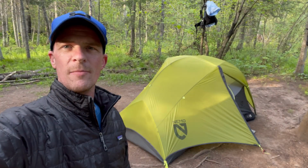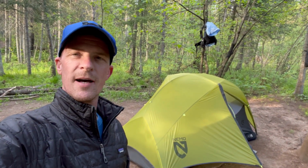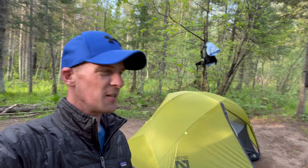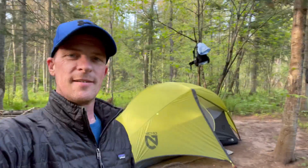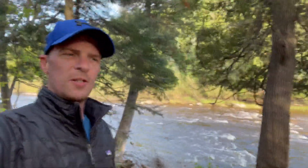Got the rain fly on my tent now. It's getting to be about 7:30 at night, and it's getting down to about 55 now instead of the 70 degrees it was earlier. So it's getting a little bit chilly, but it's not bad. Tomorrow I'm just gonna have about a 3 to 3.5 mile hike out, so it shouldn't be too terribly long at all. But like I said, it's kind of getting to that point of the night where I'm chilling down a little bit, so I put the rain fly on.